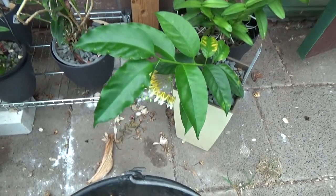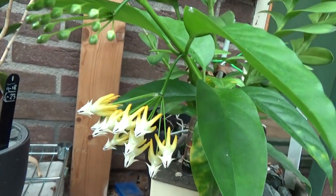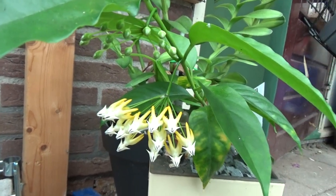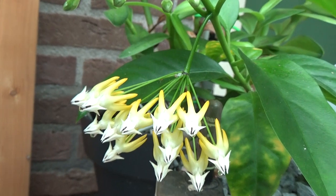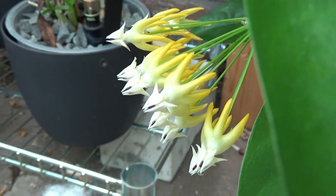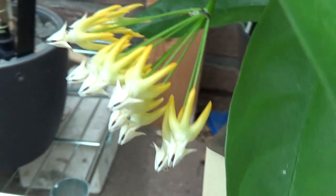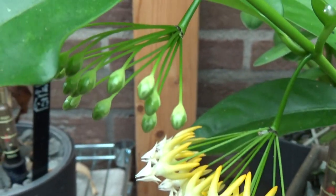And it's not an orchid, but I just want to show you guys. This is my Hoya shooting star. And look at those blooms. I found that name so suited for this one, shooting stars. If you look at it like this, beautiful, absolutely beautiful. And it's making more buds, as you can see over here.